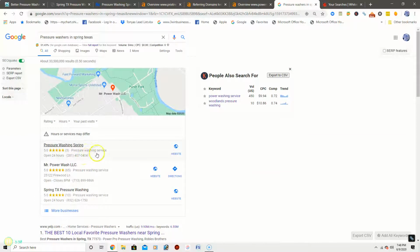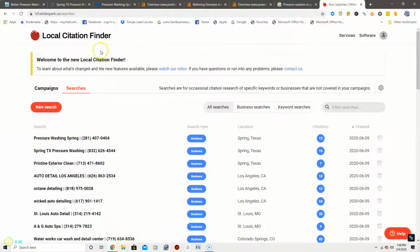The second thing that I wanted to go over with you is citations. And this is another cool tool that we use called whitespark.ca. So citations, basically all this is getting your business name, address, and telephone number listed on a number of directories like Merchant Circle, Yelp, White Book, Better Business Bureau. There are hundreds of these directories that we can get you listed in. So right here, Pristine Exterior Clean, it shows that you have 7 citations. So that means there are 7 different directories that you are listed in.